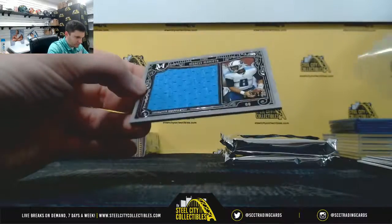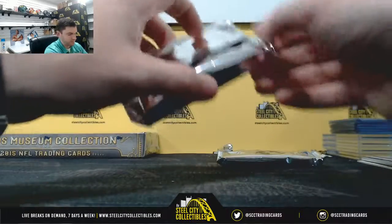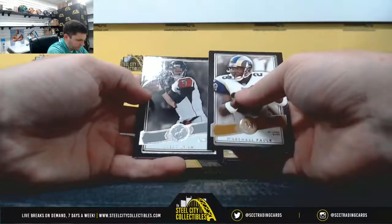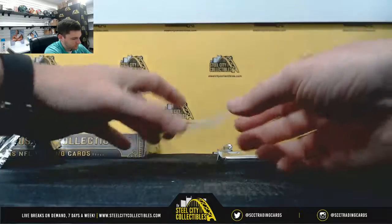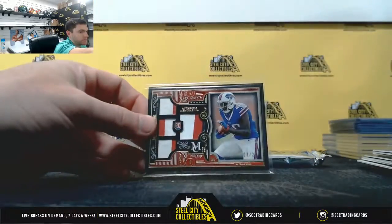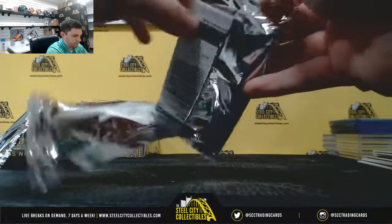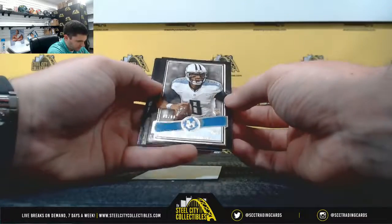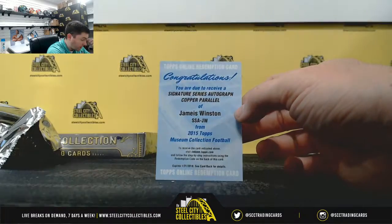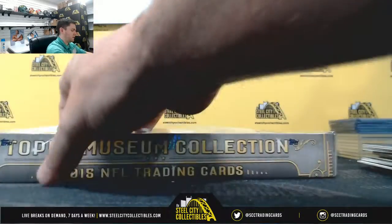Marcus Mariota, rookie. It's out of 249. Marshall Faulk, Matt Ryan, Justin Houston, Julio Jones. 3 of 25. Carlos Williams. Mariota, out of 99. Amir Abdullah, Blake Bortles, Russell Wilson. Redemption, signature series autograph, copper parallel. Jameis Winston. Not bad, a Winston and a Gurley in the same box.